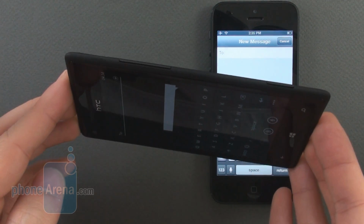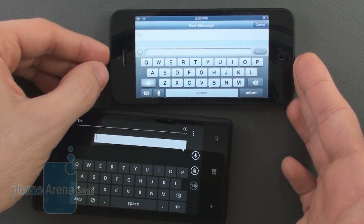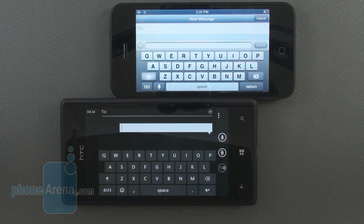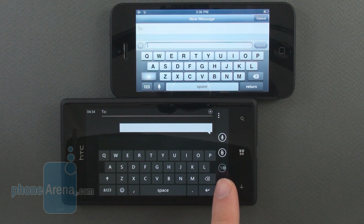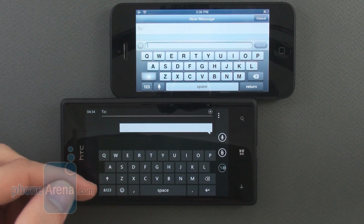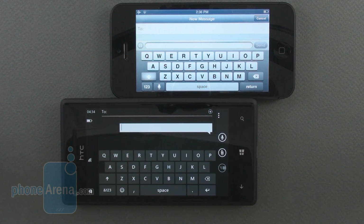When we switch to landscape mode, however, we get this very weird layout on the HTC and on all other Windows Phone 8 devices. As you can see, the landscape QWERTY keyboard here does not take up the full screen width, because we have these 3 keys on the right side, and so Microsoft wanted to keep the keyboard in the center of the device, so it has left this space here completely blank as well.